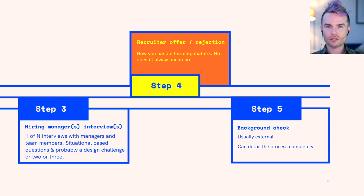situational based questions. So, tell me about a time when, and we'll go into that in more detail soon. And there's probably some design challenge, which we'll also talk about in this presentation tonight. If you succeed in getting through the interview or interviews, then you'll be bounced back to the recruiter, either to offer you a job or to reject you if you didn't succeed. And how you handle this step matters a lot.